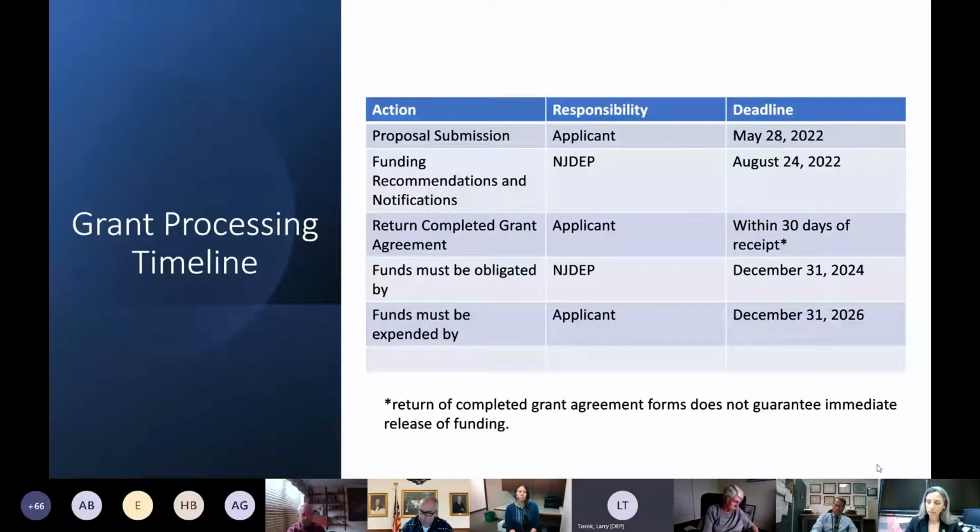The grant processing timeline, this was taken from the RFP. We are currently accepting proposal applications until May 28th. Funding recommendations are expected to be made by August 24th of 2022. We will try to return completed grant agreements within 30 days of the August date. The funding source itself is from the federal government. All funds provided under this grant have to be obligated by December 31st, 2024, and the funds must be expended by December 31st, 2026.